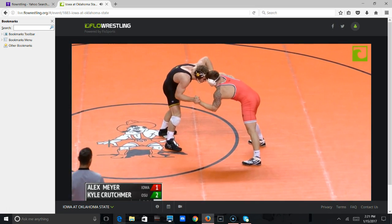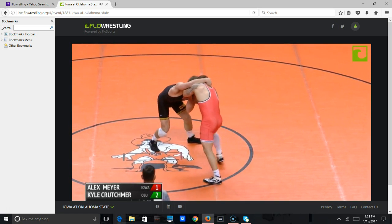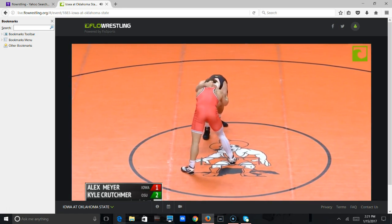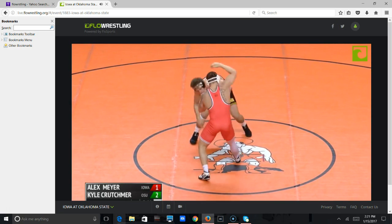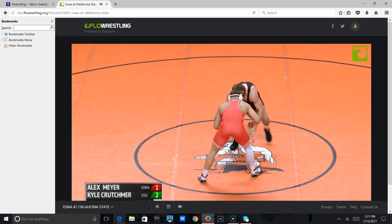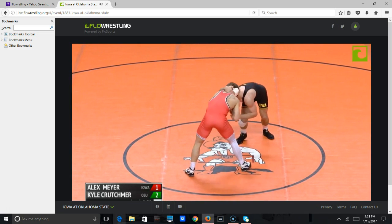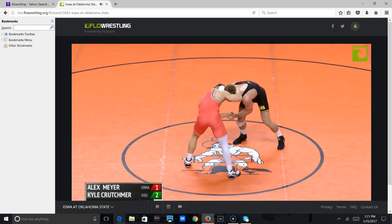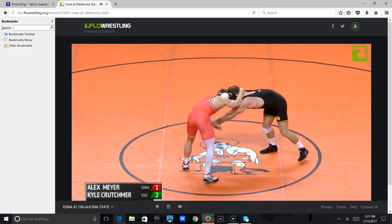Meyer, Southeast Polk High School, power program in Iowa, same high school as Corey Clark, and also Missouri's Willie Miklas. Tulsa Union for Kyle Crutchmer here in Oklahoma. Both guys in-state boys. And we got 35 left to go in the first. Just the one takedown for Crutchmer. He's in on a couple of attacks. Couldn't finish the first one.